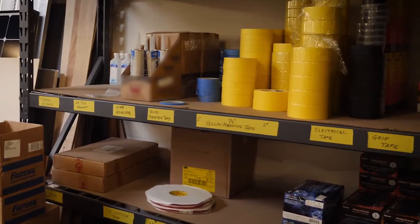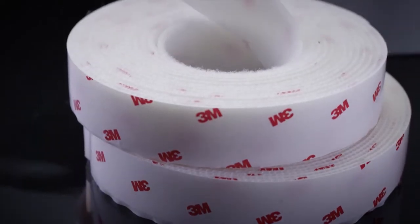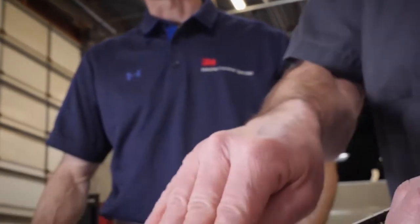A lot of the 3M products, from our VHB, our dual lock, the hook and loop, allows for a very tight bond in a dynamic environment, where in some cases a true static fastener could create tension as the body moves, the product moves within it, and these 3M products help with that.